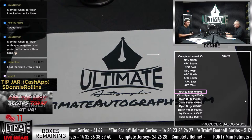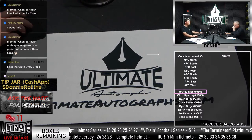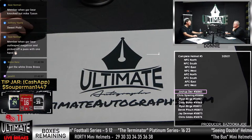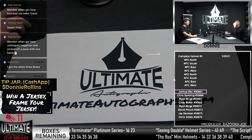Flying through the complete helmets. Let me grab 2 more. Then we'll run this and see if we can do anything else for tonight. Let's do a quick breakdown. We got 6 spots left in the triple jersey. We have 7 spots left in the script. We have 4 spots left in seeing double. So closing in on a couple more breaks.